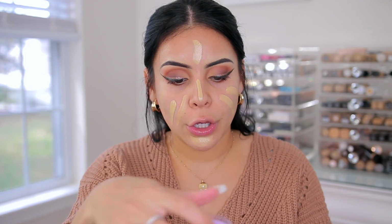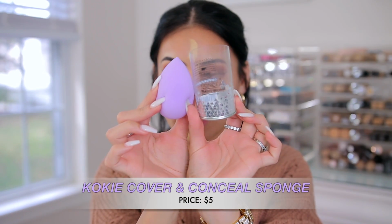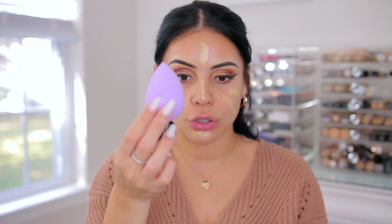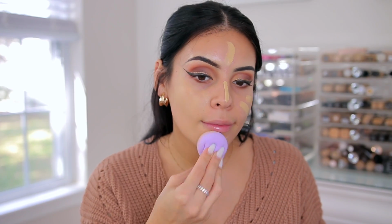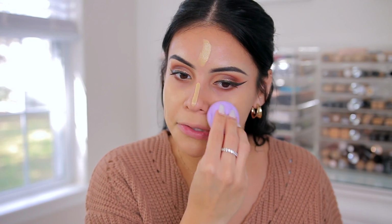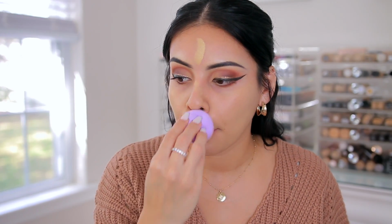I have a new sponge here, the Kokie Cover and Conceal Beauty Sponge. So I did get it damp already under the sink and it feels really, really bouncy. Like, love that. And then it's kind of like a teardrop shape like the traditional beauty blender. It's very soft. I feel like it always looks a little scary when I first put on the foundation, like very yellowy, but then like once everything's all done, it looks so much better.